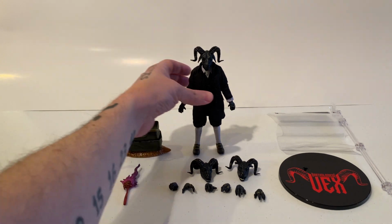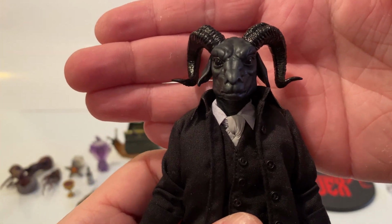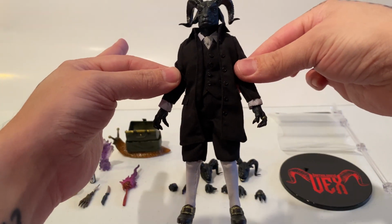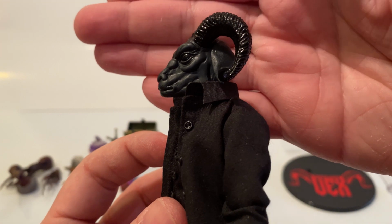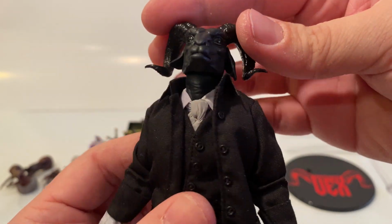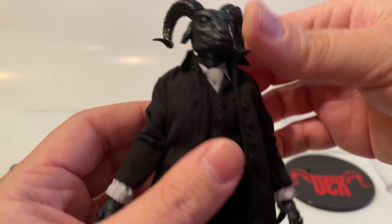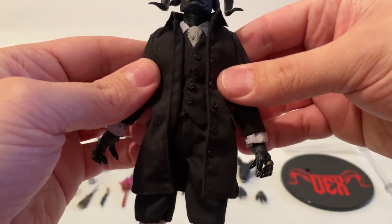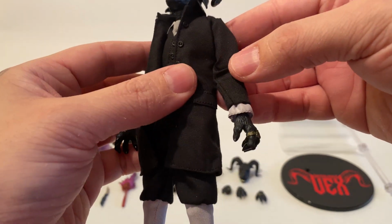And looking at him himself, he's a serious boy. He's a dapper boy. Look at those little fancy duds. Amazing sculpting. Just absolutely amazing. Nice tailoring on his soft goods.